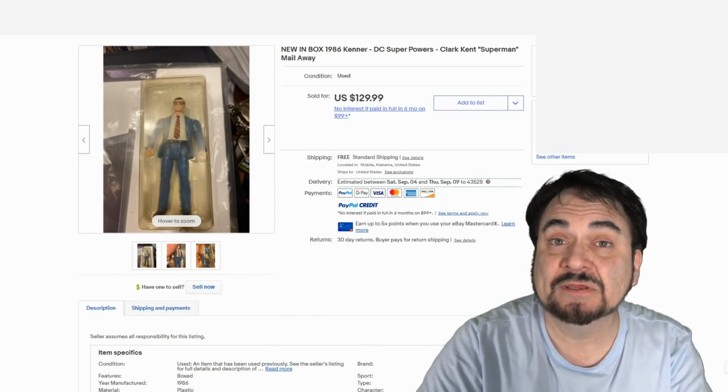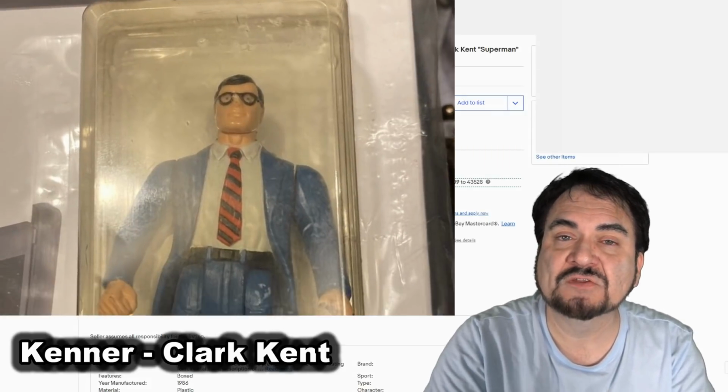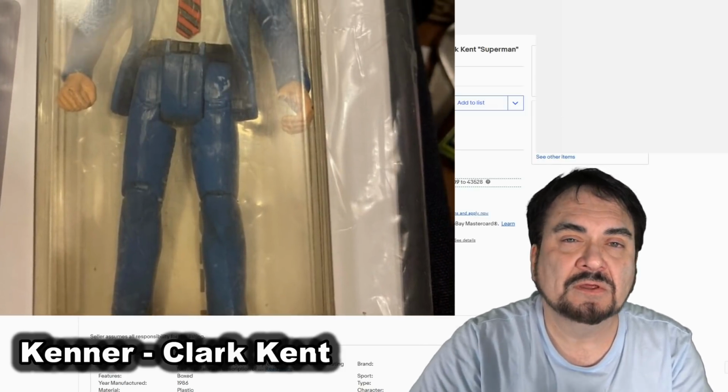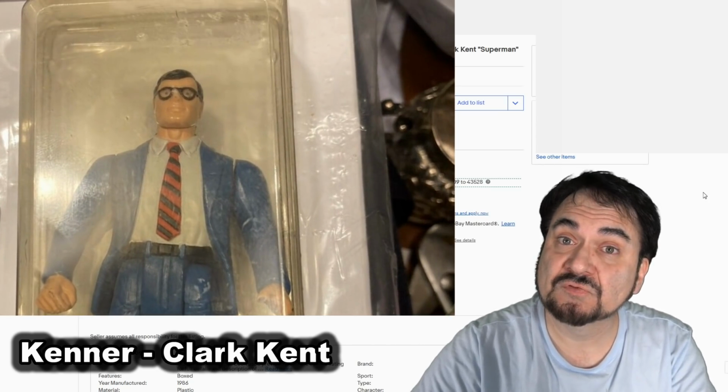And one last one here from Kenner Superpowers. This is Clark Kent. It's one of the oddball ones because most people wouldn't really want to play with Clark Kent. They would actually want to play with Superman himself. So this is one of those mail-aways. And he sold for $130.